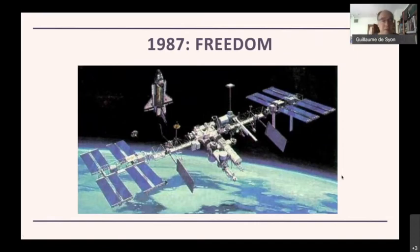What about the real stuff? Well, in 1987, the United States announces the planned construction of the space station Freedom. This is in response to Soviet efforts. The Soviets, in fact, after the failed moon race, had refocused their efforts on building a whole series of orbital space stations. In particular, the Salyut space stations. Most successful ones were Salyut 6 and Salyut 7, and then eventually the Mir space station.